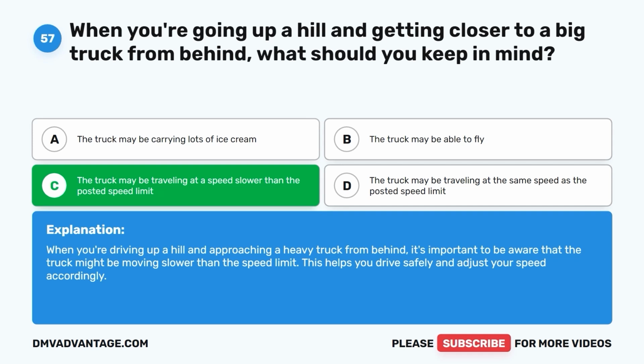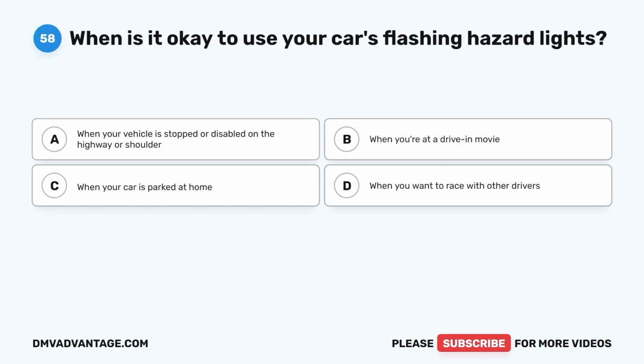Question 58. When is it okay to use your car's flashing hazard lights? A. When your vehicle is stopped or disabled on the highway or shoulder. B. When you're at a drive-in movie. C. When your car is parked at home. D. When you want to race with other drivers.